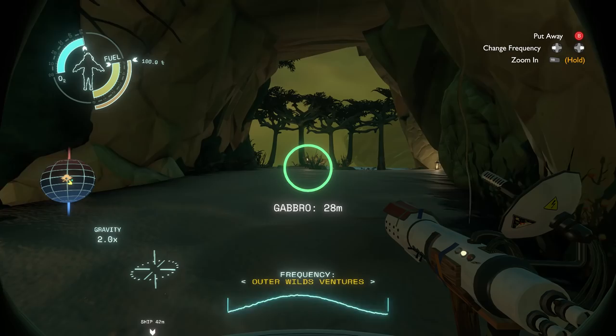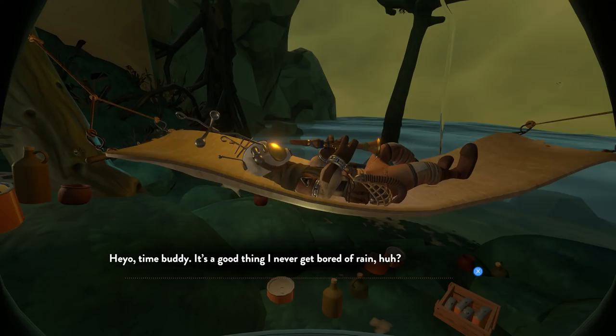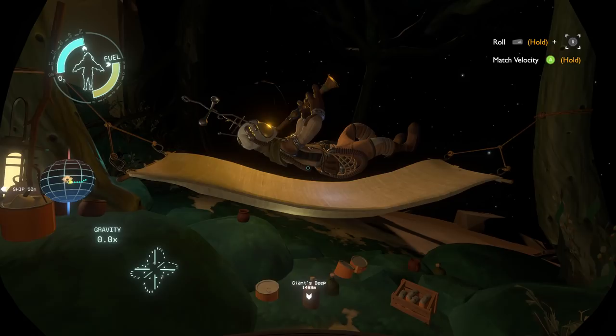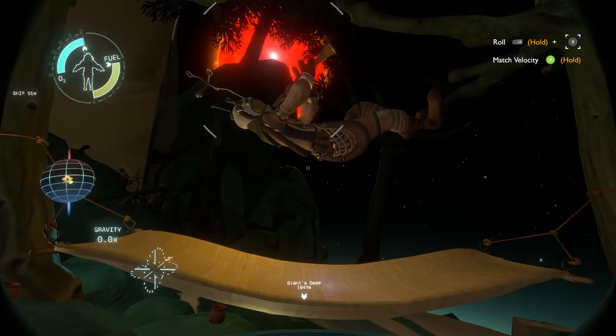Gabbro. Gabbro always puts a smile on my face. Heyo time, buddy! It's a good thing I never get bored of rain, huh? I found something. Nice! Oh my god, it's happening! He's just playing! They just have no care in the world. So that would mean that they're paired as well with one of the statues.